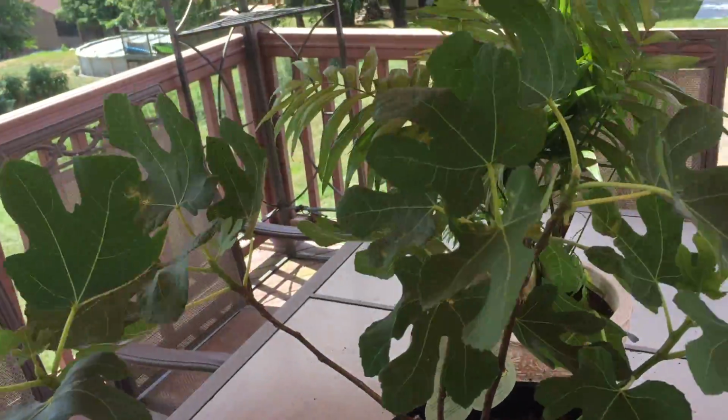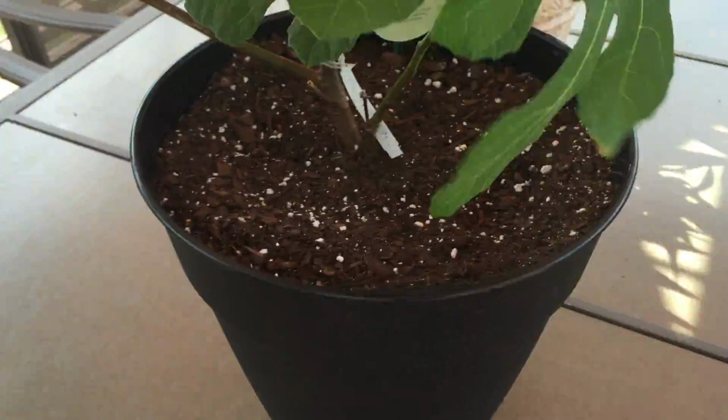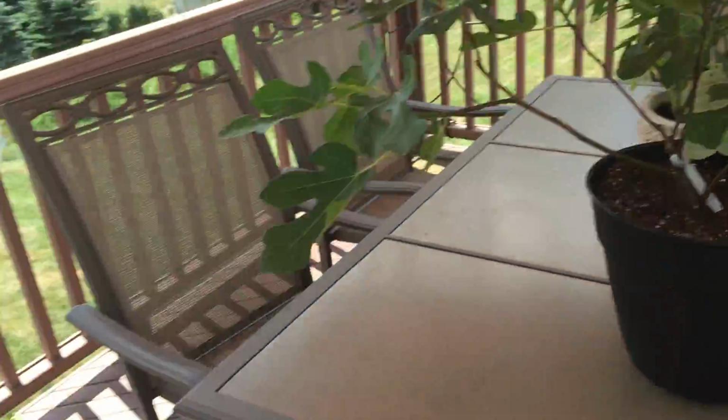Fig's looking good, starting to get bigger and stronger. It definitely needs a lot of water. I've been watering this every day, so it goes through a lot of water. But they're doing really good.